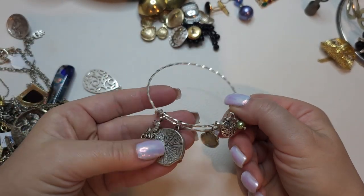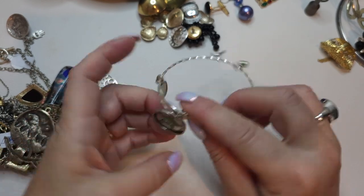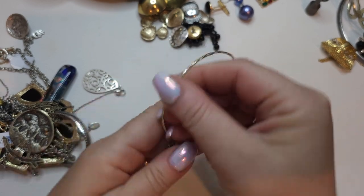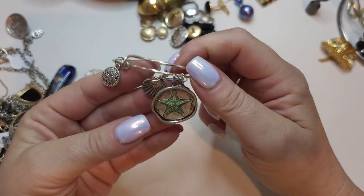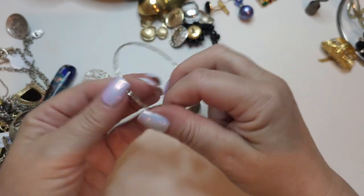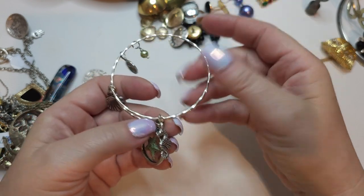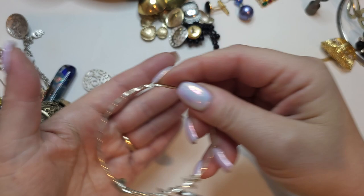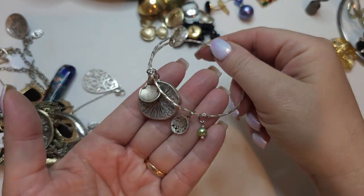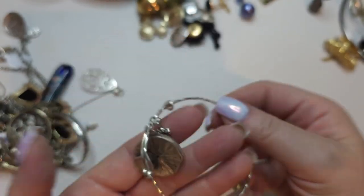Right here we have a bangle bracelet with charms, kind of an Alex and Ani look-alike. I don't see any names, but it's kind of a nautical theme, seahorse, sea star, starfish, and shells, and the pearl. Yeah, silver tone, but this one's kind of painted green, and a very muted green pearl, probably faux pearl.